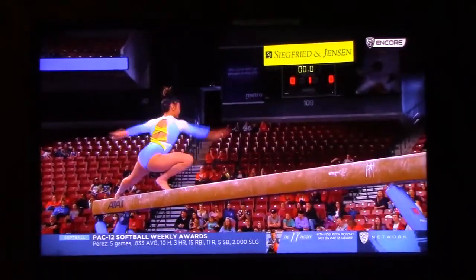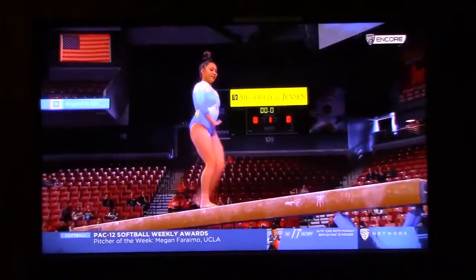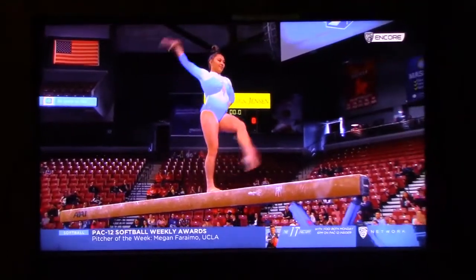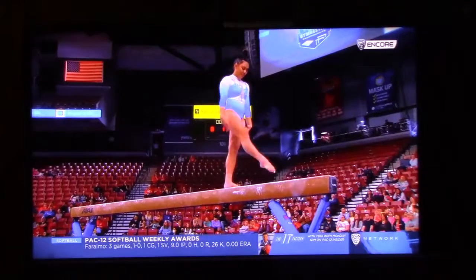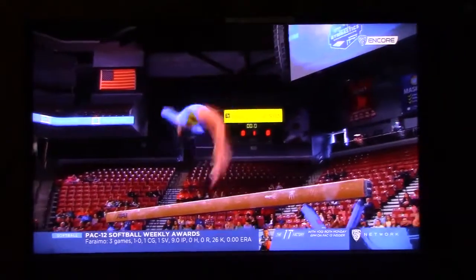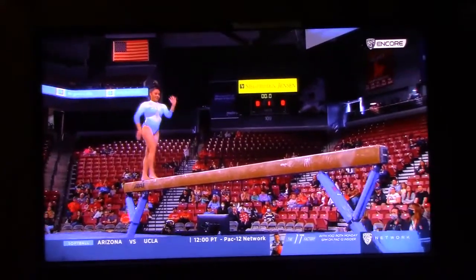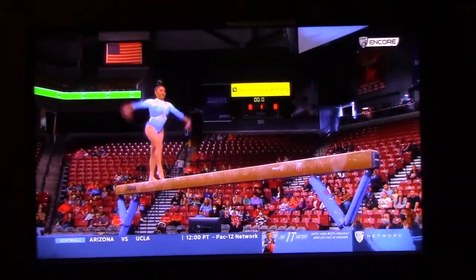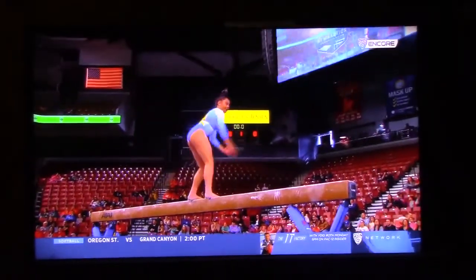UCLA with that great beam rotation. Sakti had gone 9.8. They were looking to drop that score with Emma Malabuyo in the anchor. Remember, she had a 10 last week on this event. Started the routine with her tumbling pass, back handspring layout, step out. She had a smile on her face. She knew she was dead straight. Coming right back with her front aerial.